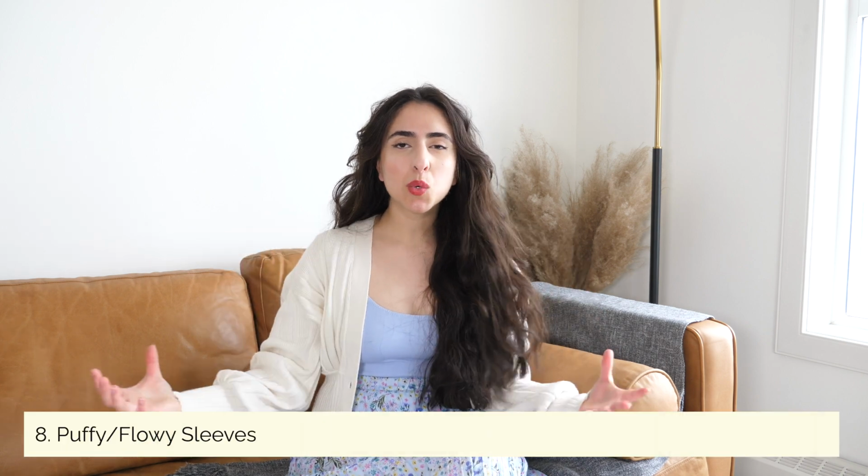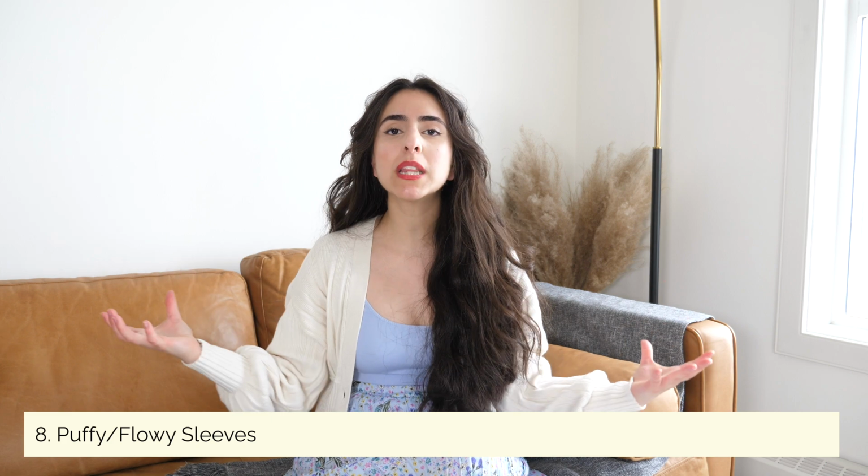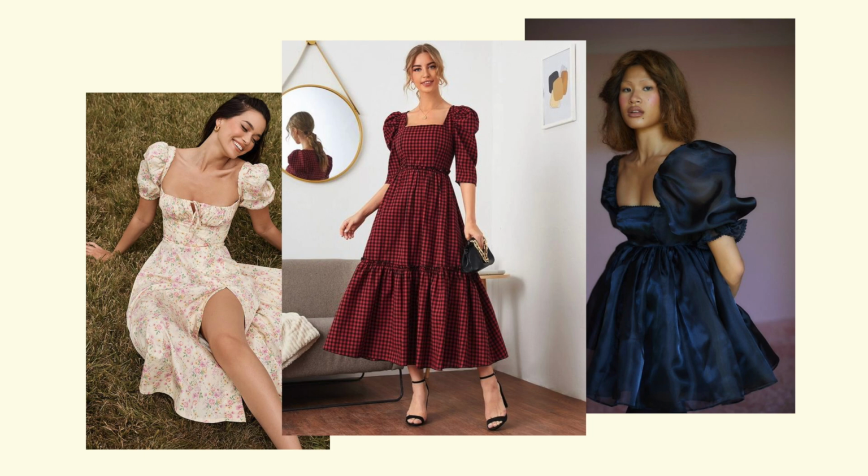So the next trend that we have been seeing for 2021 is actually one that I think is quite cool. It's basically loose puffy sleeves, not necessarily super exaggerated only. That's definitely in trend as well, those exaggerated sleeves on dresses, on blouses, but more like a flowy, ethereal style of sleeves.